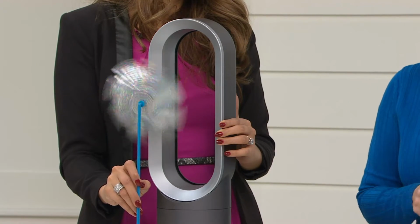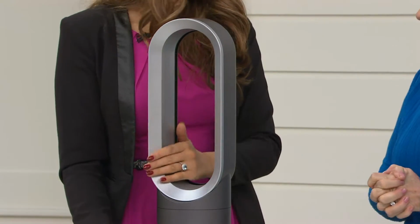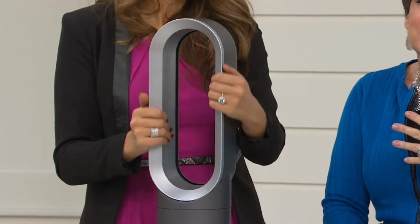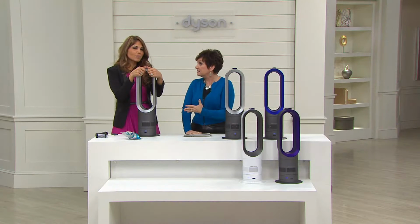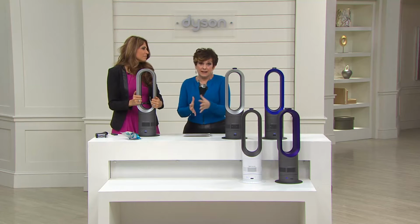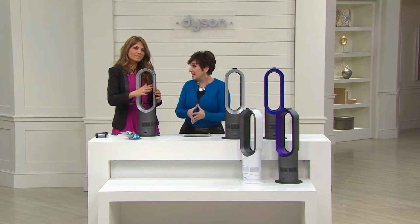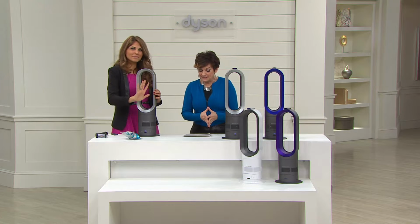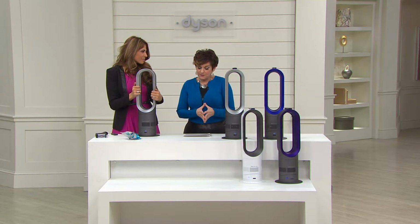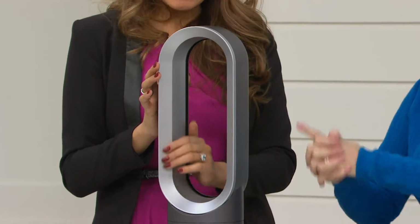I was in the first meeting when we first talked about bringing the Dyson air multiplier to QVC, and we wondered, would people really want to spend this amount of money on an air multiplier and heater if they hadn't experienced it already? Well, the answer was yes. This quickly became a bestseller. Our QVC price in the future will be close to $300. That's still an awesome value on this unit.